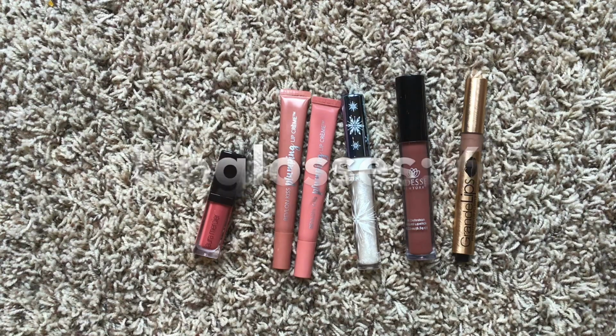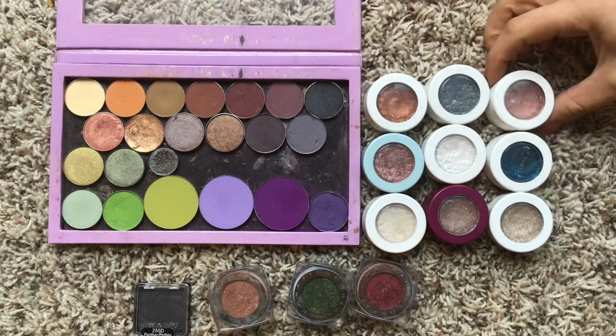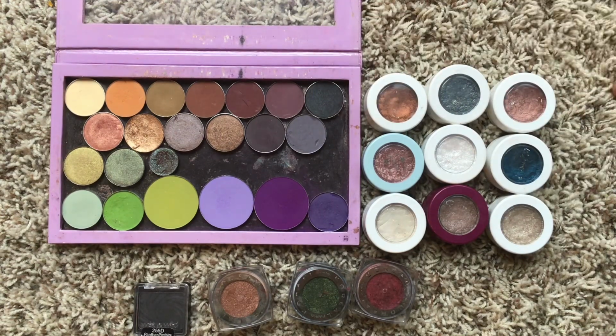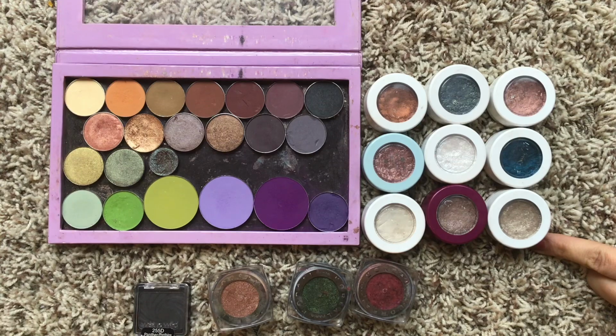Okay, so 6 lip glosses. I'm counting all of my individual pans of eyeshadow together, whether they're single shadows like this or packaged single shadows. So let's talk about these. We have 9 of the ColourPop Super Shock shadows, and these are probably getting to be a little bit old, so I would like to bring these into my project pan maybe this year, bring one in each rotation. I think that could be fun.